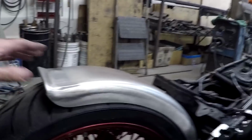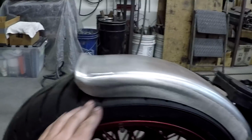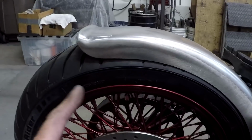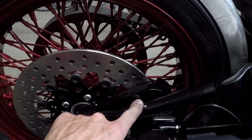Alright, so now I want to get the back fender mounted up. I really like this back fender. I really love this lip right here. I'm going to shorten the fender, and I want the fender to end about right here. And then I'm going to build some straps that go from here down to these tabs on the swing arm. So yeah, I just got to cut the fender now, build some straps, and get that mounted.